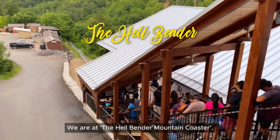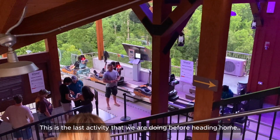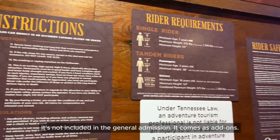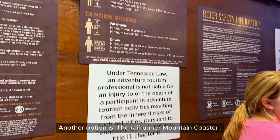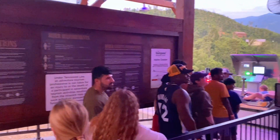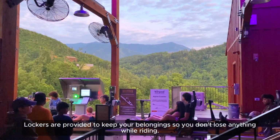We are at the Hellbender mountain coaster. This is the last activity that we are doing before heading home. It's not included in the general admission, it comes as add-ons. Another option is the Rail Runner mountain coaster, but we'll be riding just this. Lockers are provided to keep your belongings so you don't lose anything while riding.